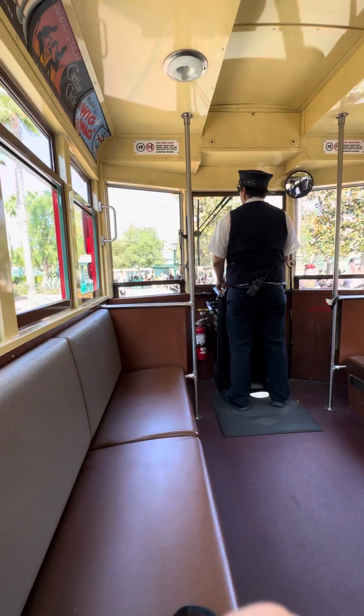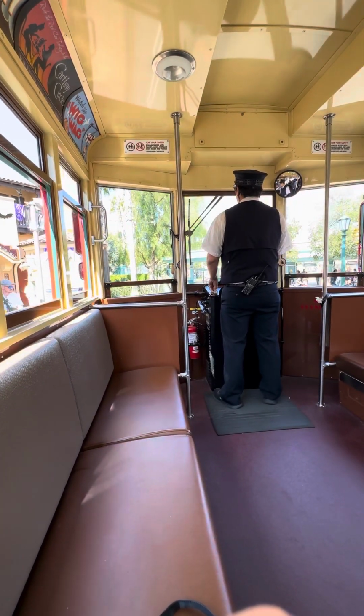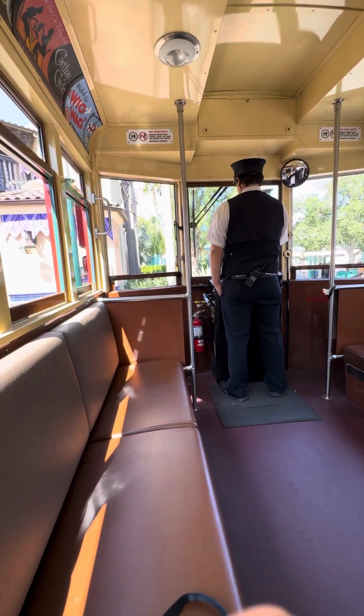Now, if you guys are okay with that, there's no line. You can stay inside the trolley. We're going to open the doors and let you out if you want to. But just stay seated until that happens, okay?